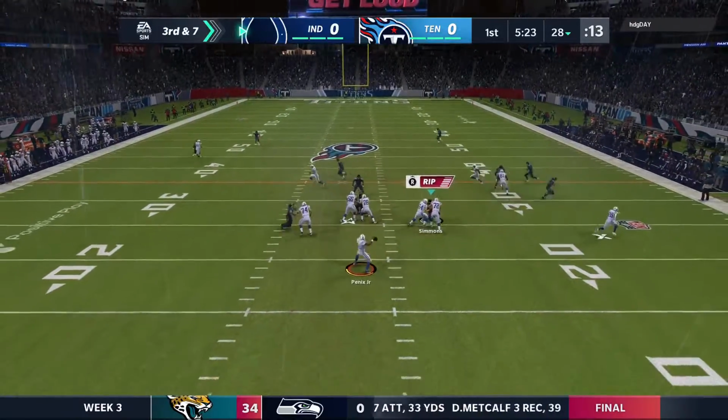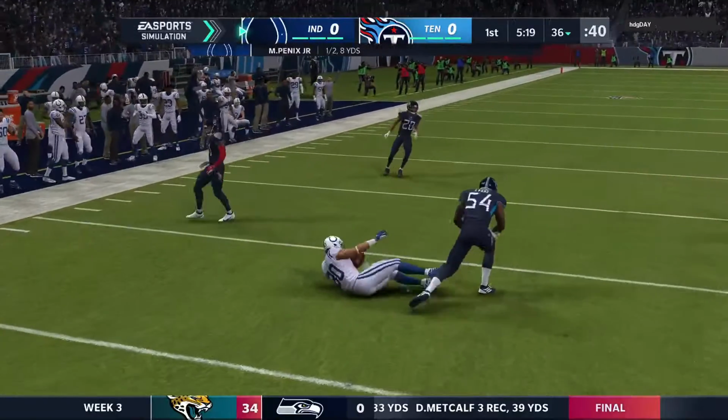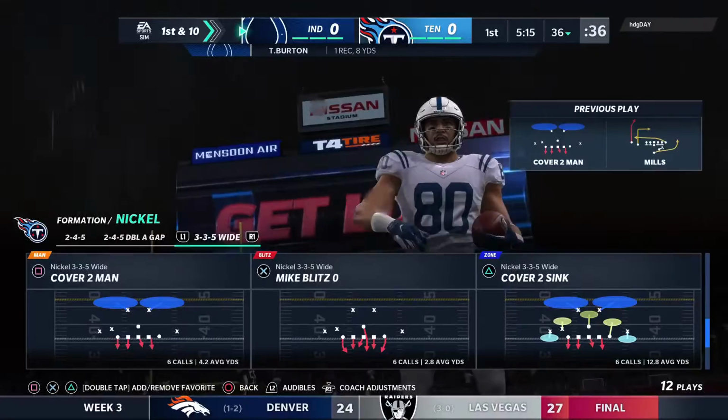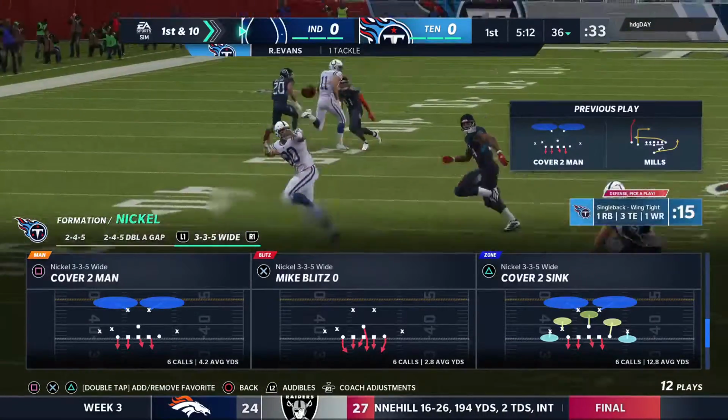On 3rd down, he'll drop to throw. Open man is Trey Burton. And he is going to have a Colts 1st down as they're able to get the 3rd down conversion. 8 yards, 1st down as they're able to convert.